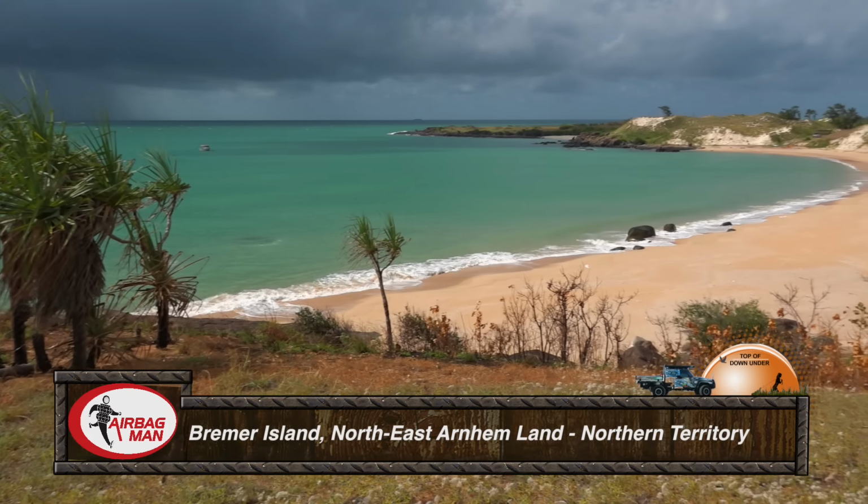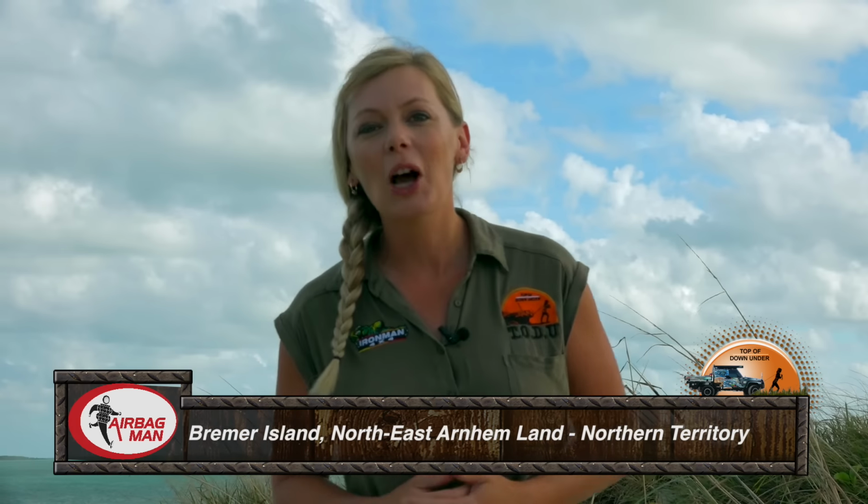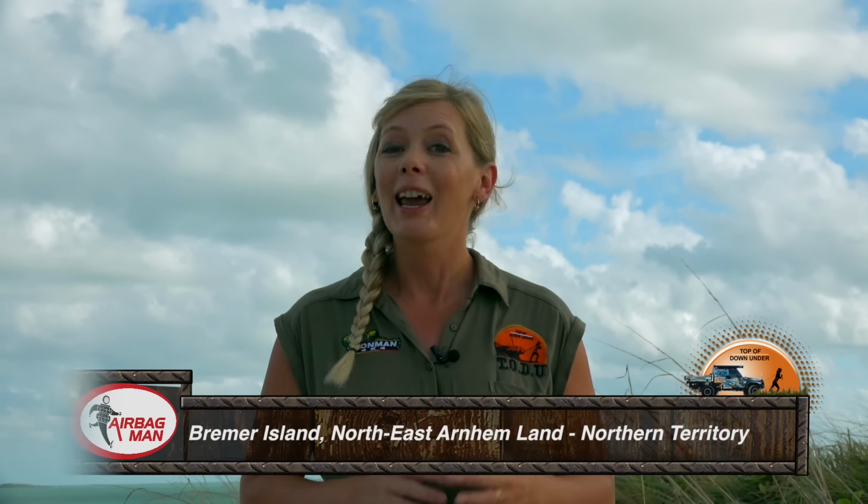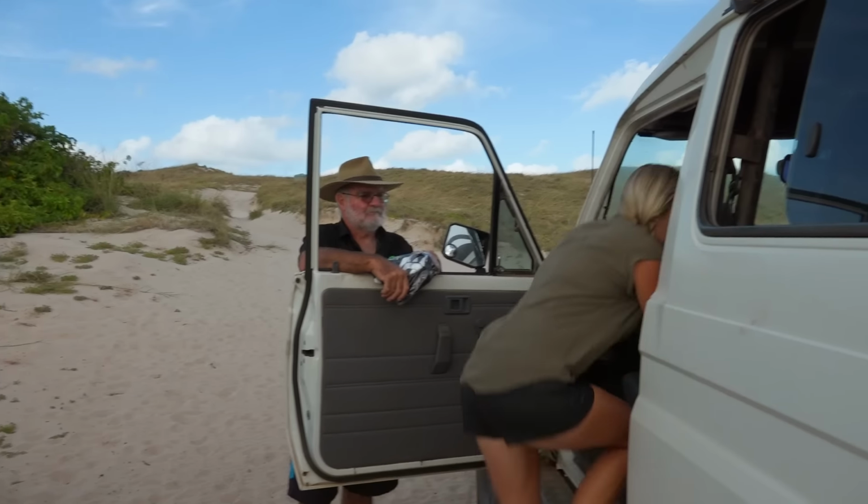We're heading out this morning in the four-wheel drive to see the sights of the island and also to do some crabbing in the creek with the local people. It should be a wonderful day.